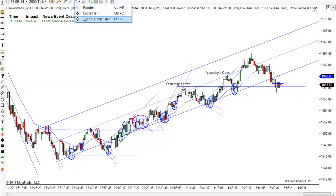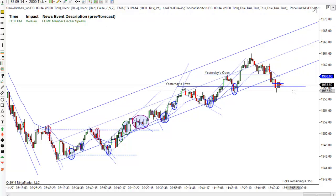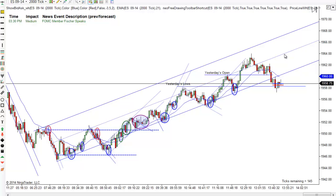I don't know why that little line's so hard to get straight. There we go. Maybe that's straight. But anyway, prices are coming back and testing it again. Will they hold or get through there? We'll have to see, but you'll need some kind of little trap here to the short side before you'd probably consider going long. And otherwise, the trend is still working down.